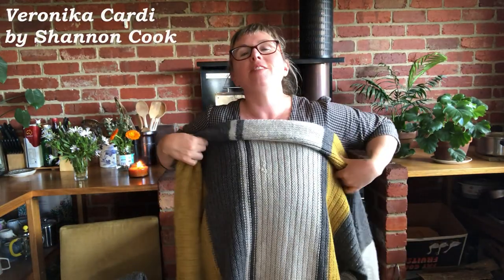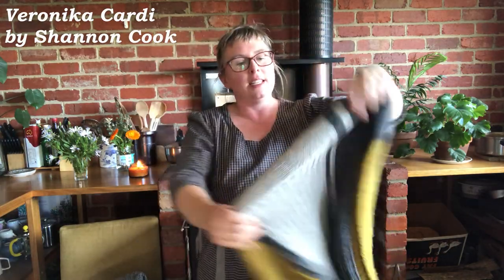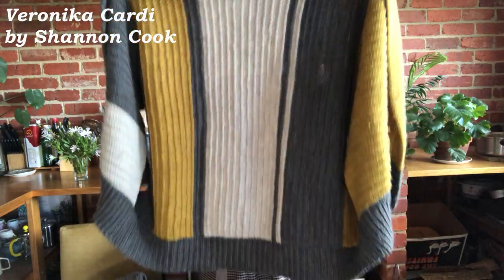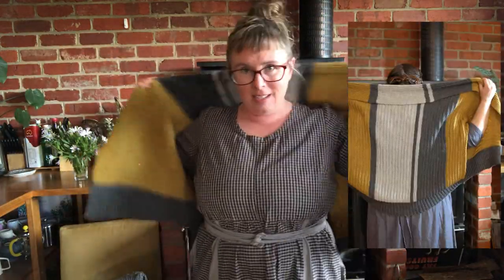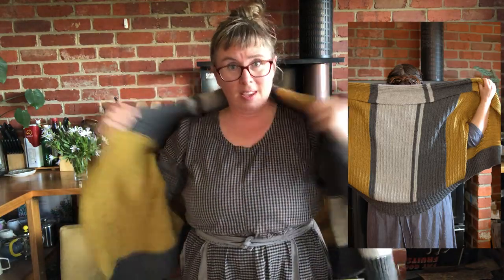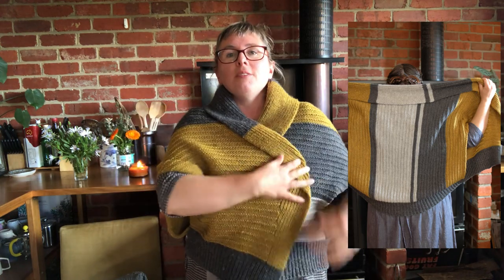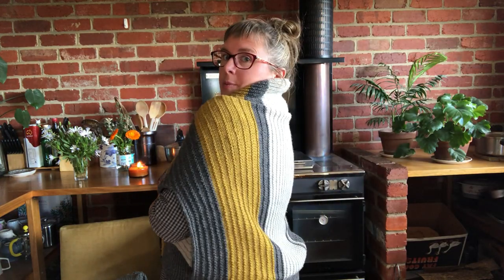This is my very favorite Veronika cardigan. I knit this out of scraps from a shawl that I knit. So I did some striping patterns, and I really love draping this over my Branches and Buds or any of the sweaters for extra warmth. And I just pop a kilt pin in here and it keeps me cozy warm.